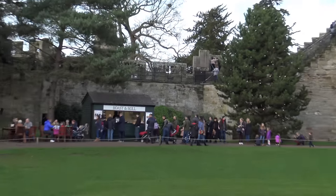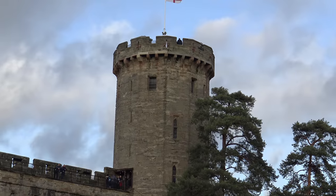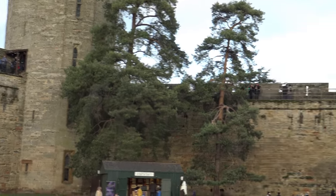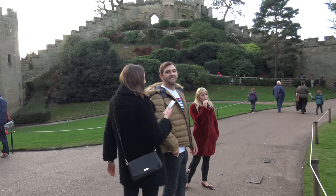So we've walked up all these steps here, all around the outside of the wall, all up that tower, back down to the middle, back down again. Although it took ages to get past people. All down there, around there somewhere. Yeah, a lot of steps. What do you think of that? Steppy.